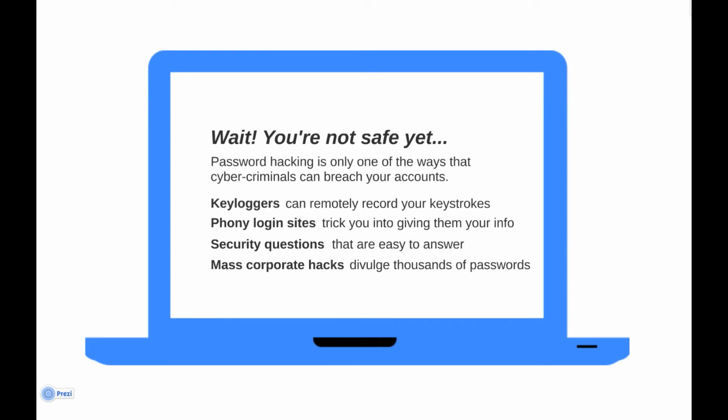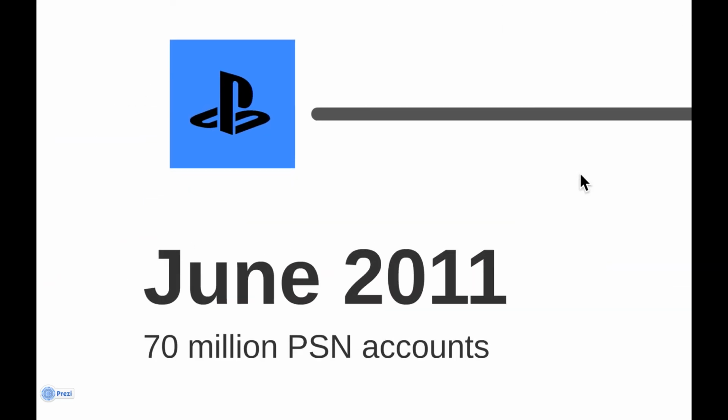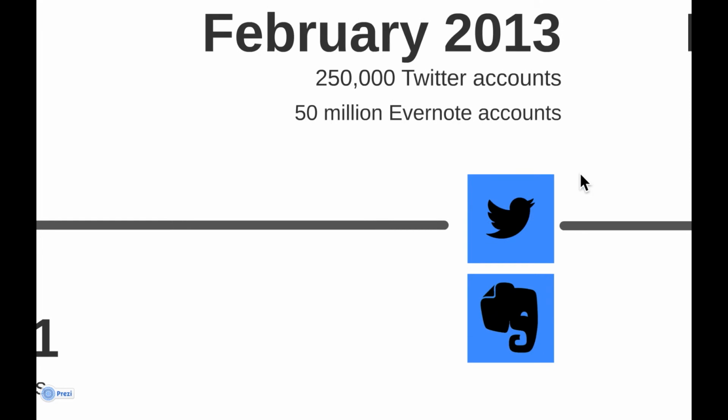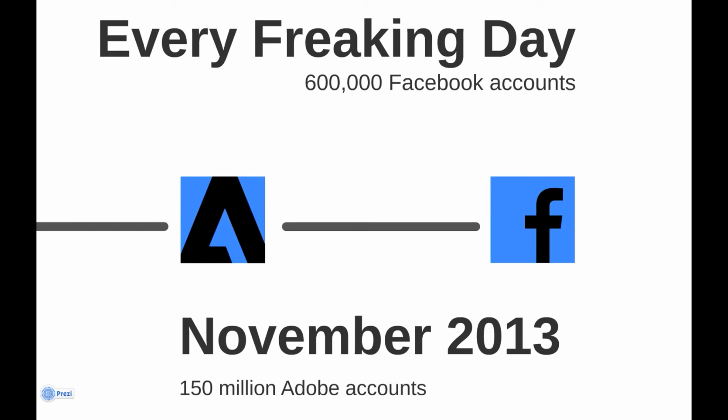But while a strong password is important, online security goes farther than that. Here are four other ways that your account information can be put at risk. We're going to take a closer look at the last one. Sometimes, hackers target corporations to get access to every single account in their database. That means that they can get a hold of your password no matter what you do. Check this out, 600,000 Facebook accounts a day.